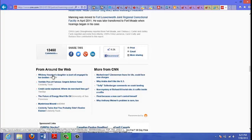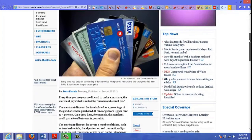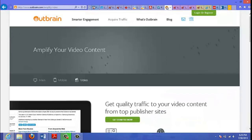But let's look at what the links are here. One says Whitney Houston's daughter is sort of engaged to her brother. The next article says terrible pics of famous singers before fame. Credit cards explained. Where do merchant fees go? So let's just click on that. And so basically, this website is paying Outbrain to have their links advertised. Okay, so let's go back to Outbrain, and basically, why is this good traffic?